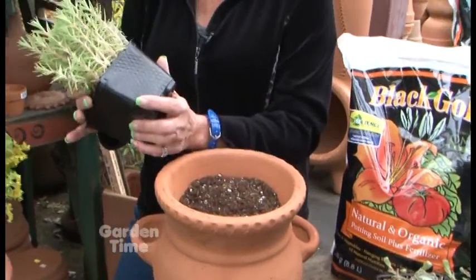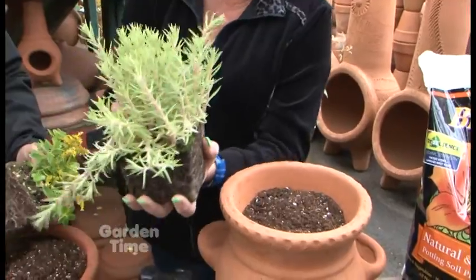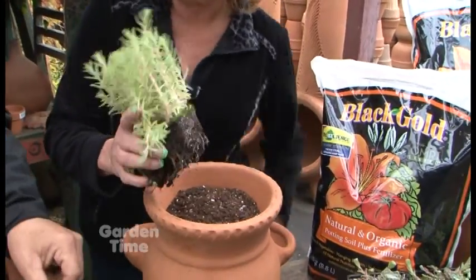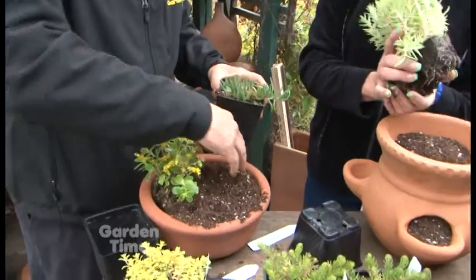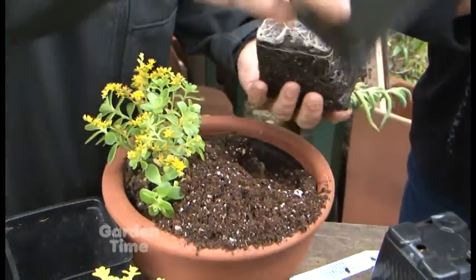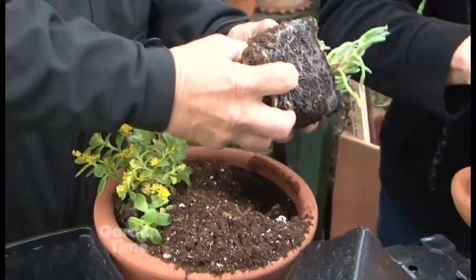Their root structures are very shallow because, like I said, they grow in the rocky areas of the mountains, and they take in all their nutrients and all their moisture through their leaves, and that's how they survive through the drought period. So then it would be perfect to have a little strawberry pot like that, because then they can just sit right in the lips of them too. It is, and clay pots are great here at Little Baja for succulents.